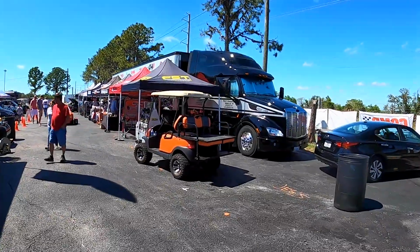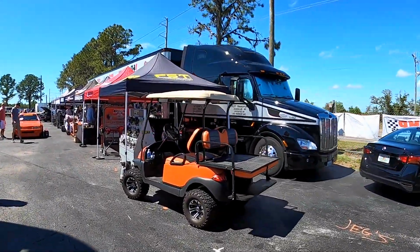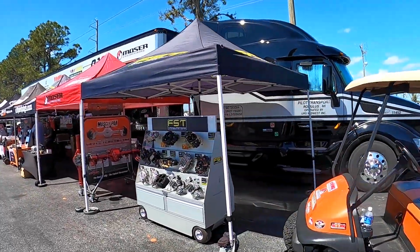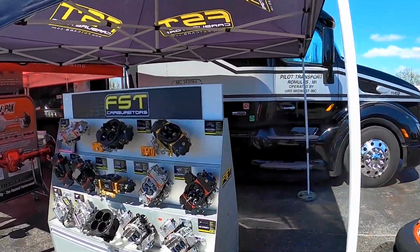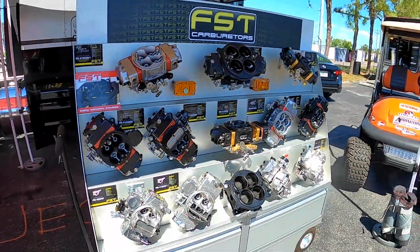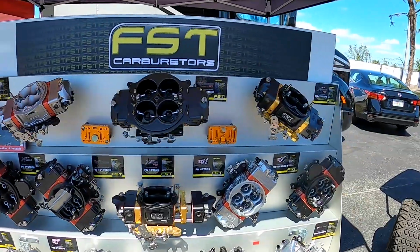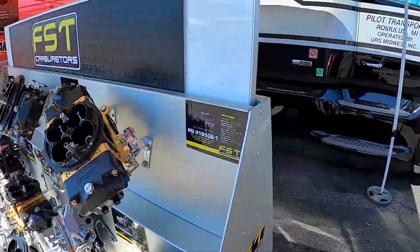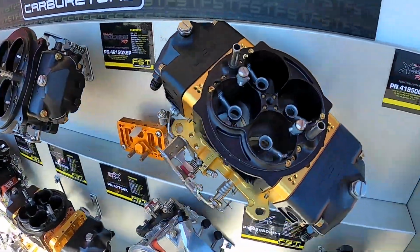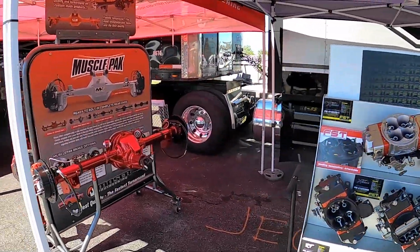Company we used to do a lot of work with in the past, even though they're not really a Ford-based company, is Arrington Performance, and they're here and they have a massive display of all kinds of go-fast goodies. You guys like FST carburetors? The way things are going with the EPA, you might have to get used to carburetors again. Some really nice stuff here. Everybody loves a nice 4-barrel carb.